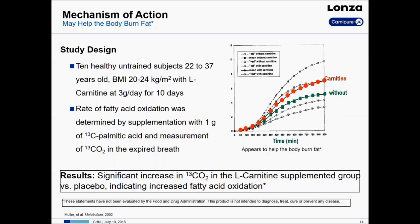The results are summarized here on the right side of the slide. You can see that in the absence of L-Carnitine, in the green trace, you still have release of C13 carbon dioxide in the breath of these subjects, but the supplementation of L-Carnitine allowed a significant increase in the release of C13 carbon dioxide, reflecting an increase in fatty acid oxidation. So L-Carnitine supplementation increased the rate of fatty acid oxidation in these subjects. This study was confirmed a couple of years later by Woodstock, who obtained similar results.